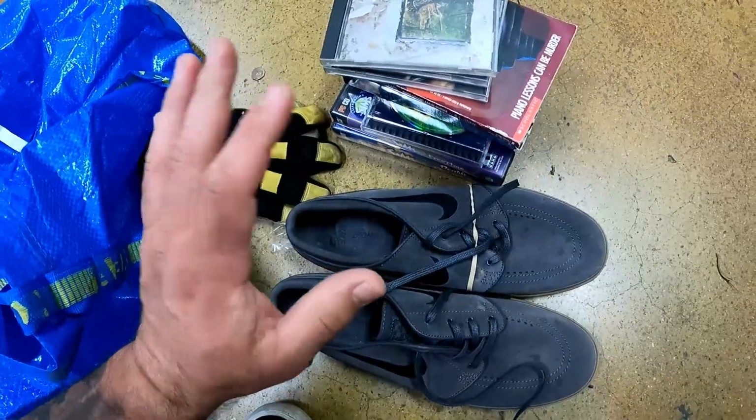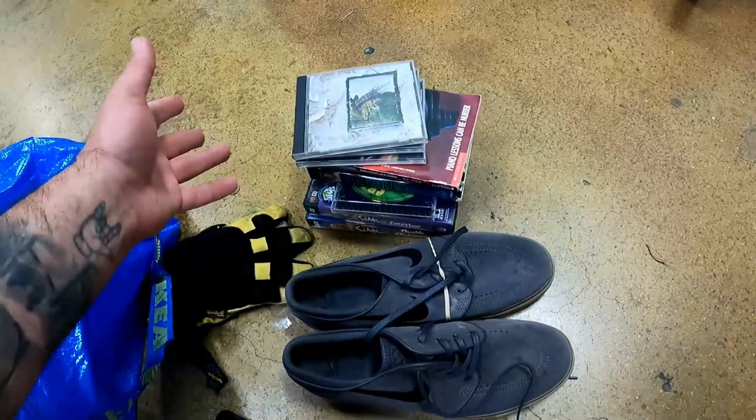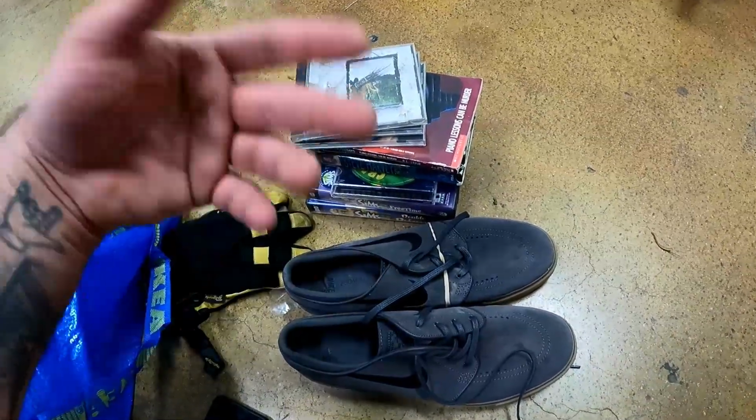Aside from the Janowski's, pretty small haul today. I'm trying to stay away from the general merchandise in this series altogether. So I might take a small peek at the GM, but by now it's all picked over.